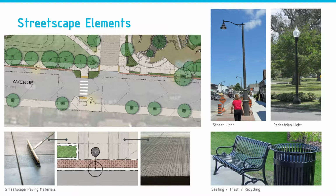And we're looking at a pattern that we can use to highlight the fact that you're on campus on Highland Ave. So we've been studying some paving patterns and different ways to treat the walkway to give it some interesting texture and make it a little more unique than walking down just the city sidewalk.